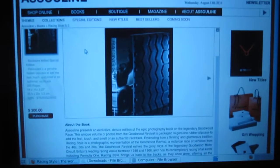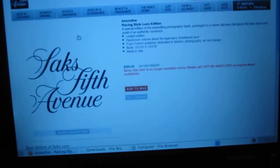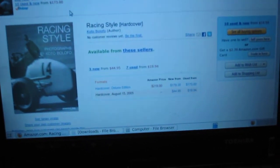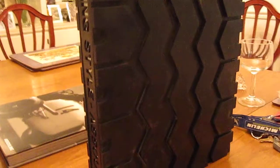Here's the website from the publisher. It's quite an expensive book. Got it as a gift a few years ago. Saks was selling it. It's out of stock now, out of print. You can still get it on Amazon. Apparently there's some used copies. I think they're selling the version without the rubber case.